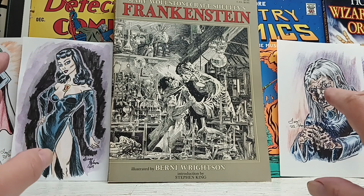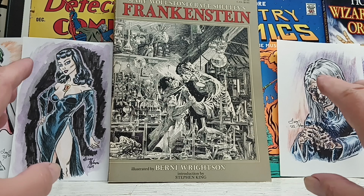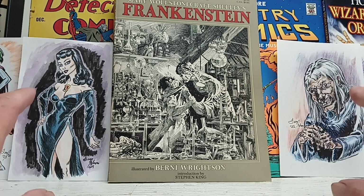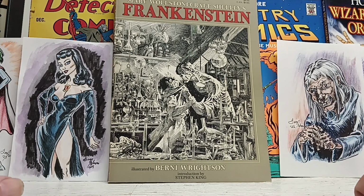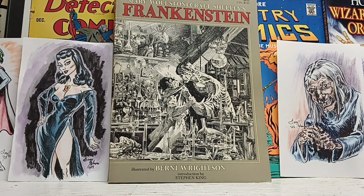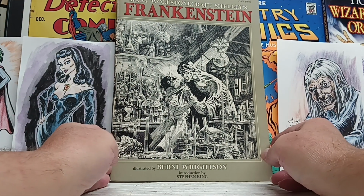Marvel Illustrated novel of Mary Shelley's Frankenstein, illustrated by Bernie Wrightson with an introduction by Stephen King. And this book is from 1983. It has been reprinted several times. It's available in hardback. I don't know if it was originally in hardback and then trade paper or the other way around. But as far as I can tell, this is an edition from '83. I can't be sure that it's the first edition.